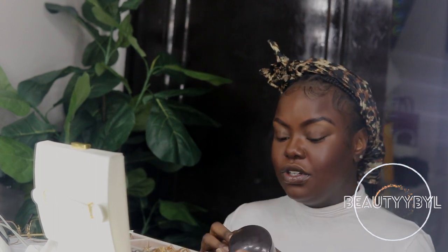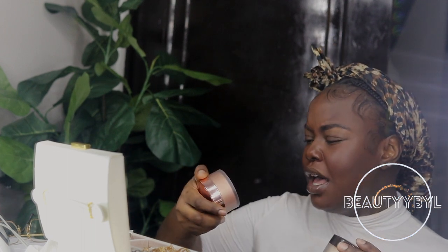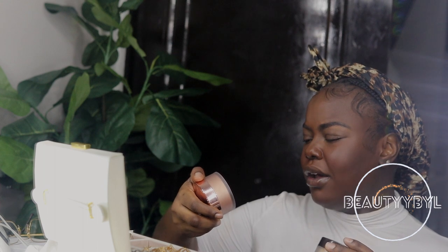So, back to talking really quick. I am also about to use this one right here. I got this one, and then I also got a Cosmic Rose Translucent Powder Light Catcher. I'm not too sure how to use this. I need to look at some video on how to properly use it.